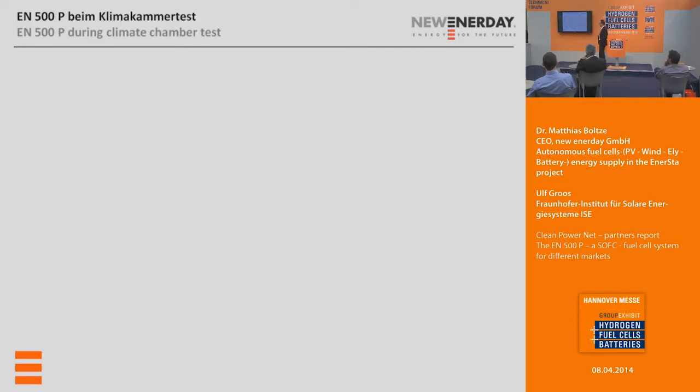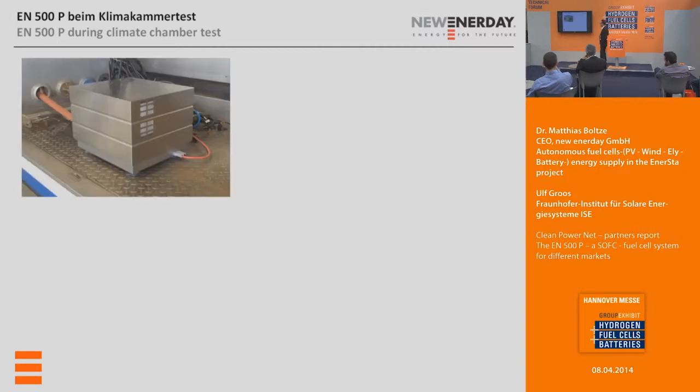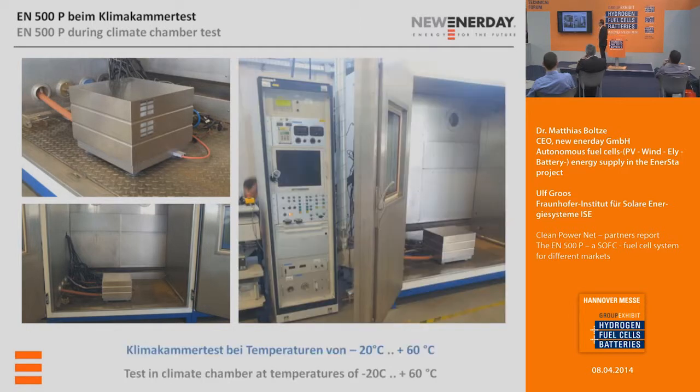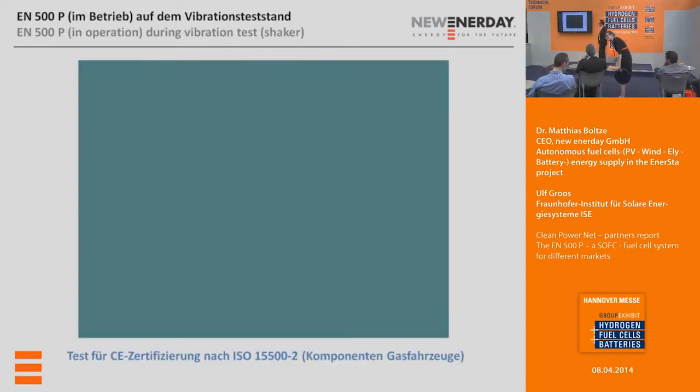In our test experience, we test systems in climate chambers, and this is the difference of our system. We have no water inside, no freezing. We can start up the system from down to minus 20. We are right now in the climate chamber again to go down to minus 30, minus 40, especially in cold applications. This is a benefit compared to, for instance, PEM systems with water management.